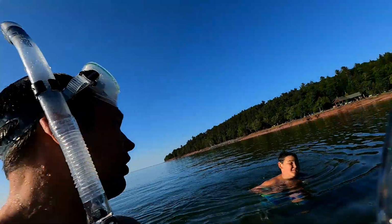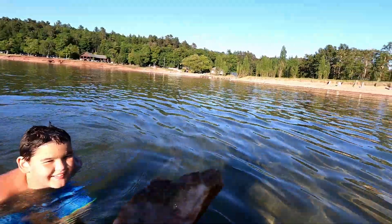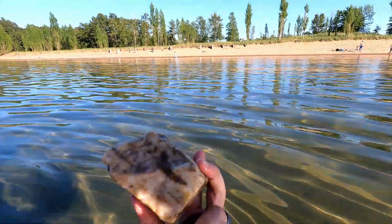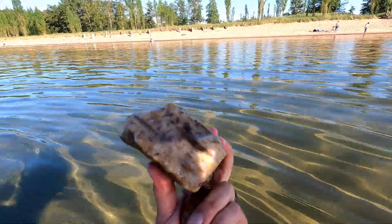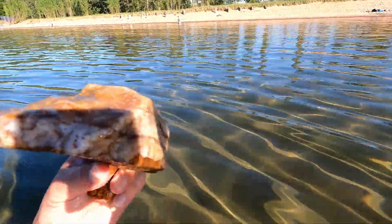Snorkeling gear. I don't think it went that bad. Yeah. Plus, we found a ton of dingers. Auricula quartz. Steam quartz, I guess. I don't know what you'd call that. Not an agate. I don't see any agatization in it.